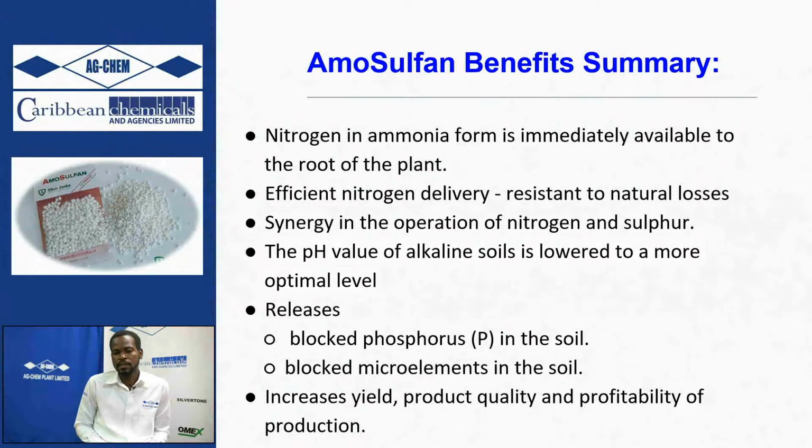And as seen here, the nitrogen form, which is ammonium, is readily available to the plant. As I said before, in this form, it doesn't leach, and the microorganisms gradually convert it to nitrates. So you're getting a gradual supply of nitrates instead of having that excess leach from the soil. All right. Efficient nitrogen delivery, right? Synergistic relationship between the nitrogen and sulfur. Reduce your soil pH, and also release the bound phosphorus in your soil along with your micronutrients. So you're seeing the benefits so far, right?